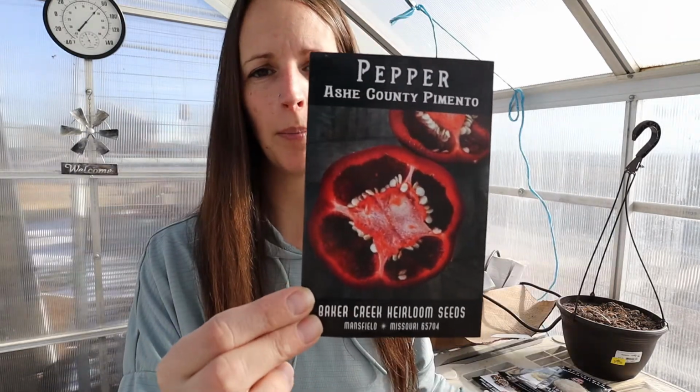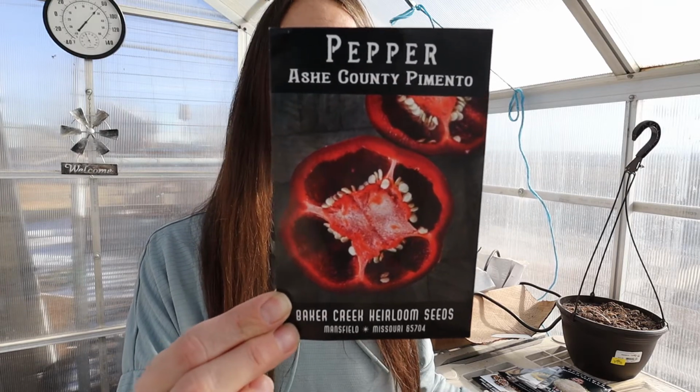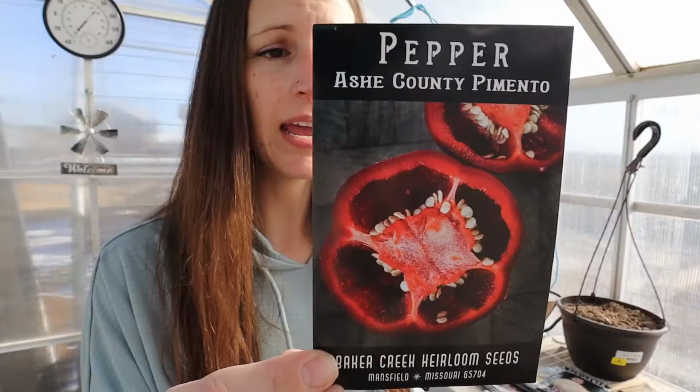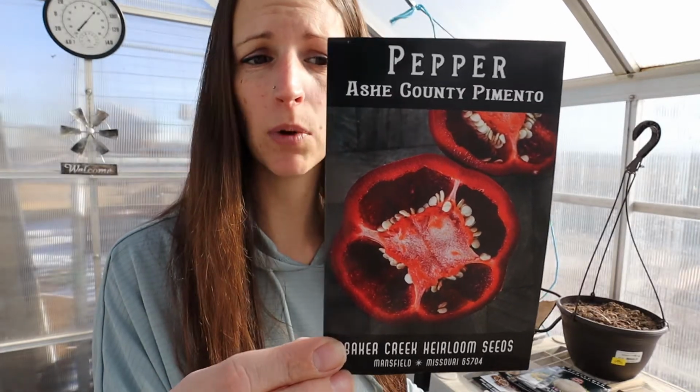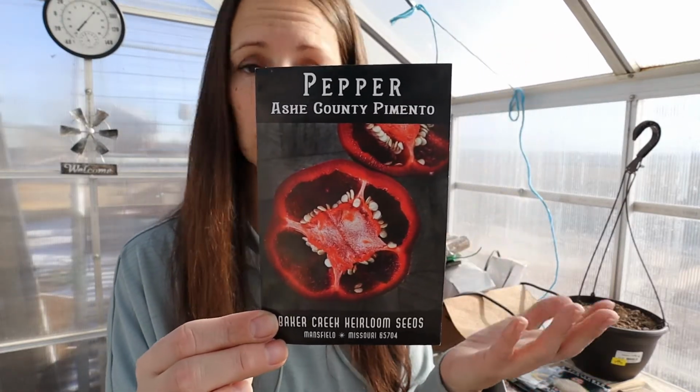I did have one more pepper plant. This is a pimento. Gonna try this out. It sounds really good, and I was kind of drawn to them because they have a shorter growing period than most of them do. So we'll see how these do out here.